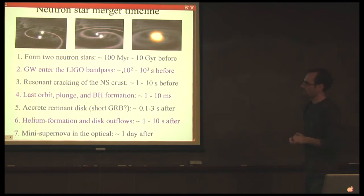And so, I'm getting close to the end. I just want to summarize what I've been talking about for the second half of the talk by giving a neutron-star merger timeline. In the past, maybe we thought of a neutron-star merger as pretty exciting, but fairly boring. You have the chirp, and they merge, and you're done. But the point I want to make is that there's a lot of interesting different steps now that we can identify with one of these merger events.